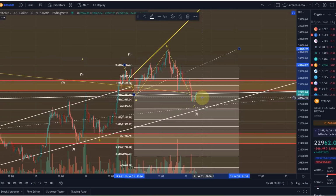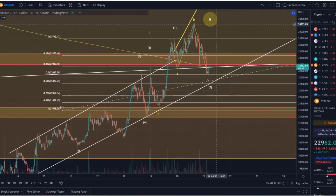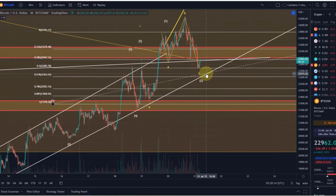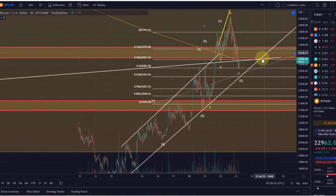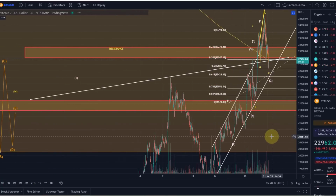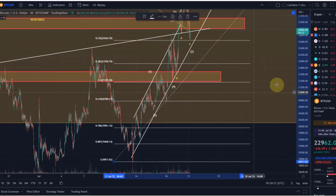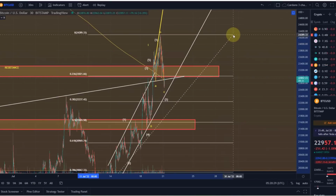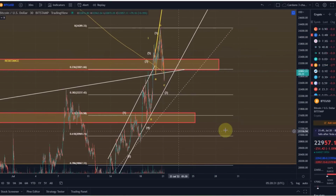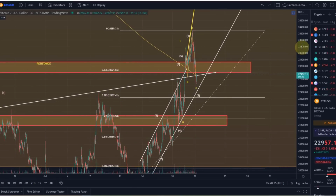So there's a case to be made that this low is already in here for the wave C, but I would not rule out it could drop lower. And the best indication, I think, for that is if we lose this ascending trend line. So if we go below 22.4K, then I think we're going to drop lower, possibly to the area between 21.5 and 20.9K.